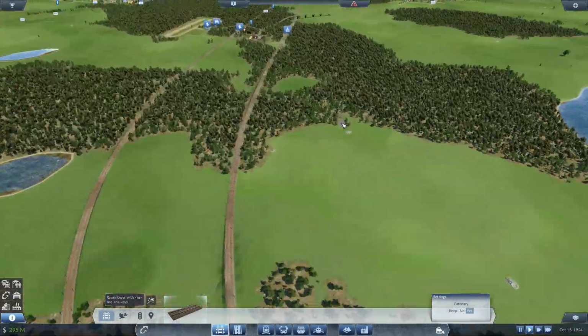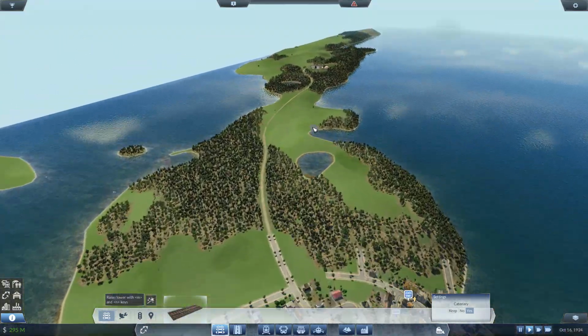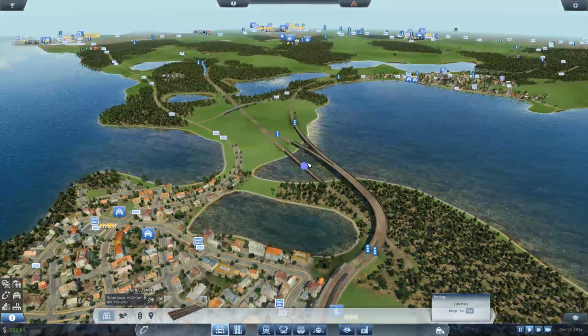Alright, so yeah. We'll finish this off, I think, when we come back next episode. Get the trains on it, and then start hopefully moving some goods. And then start getting some food out to our cities.